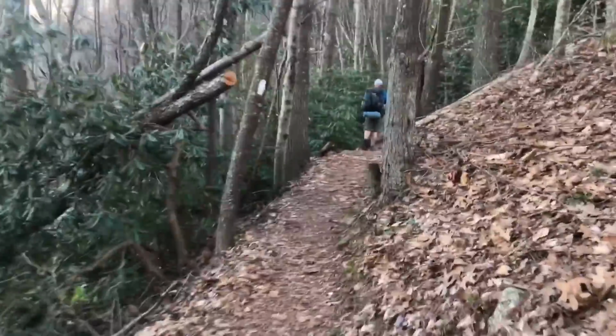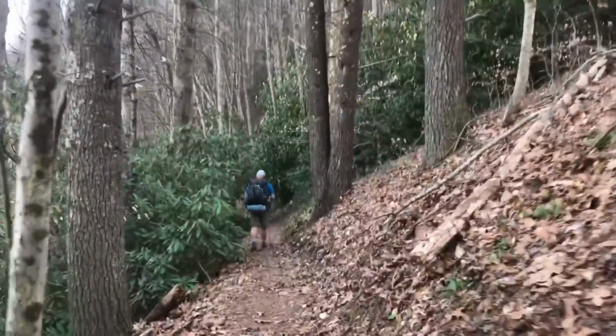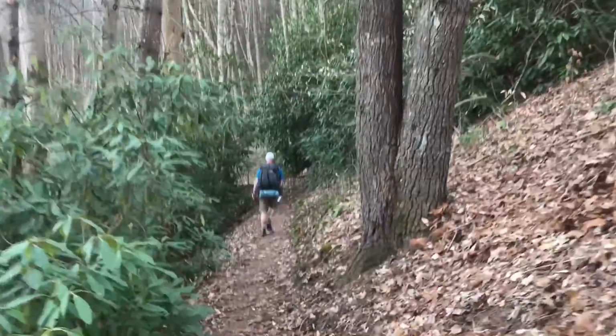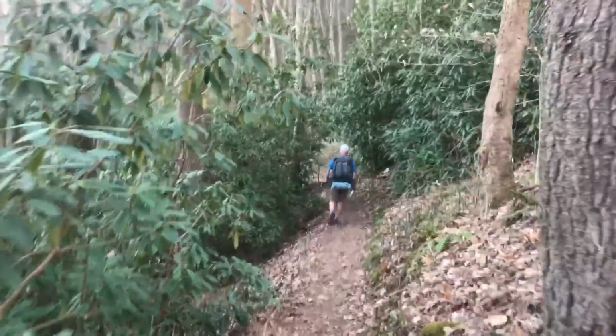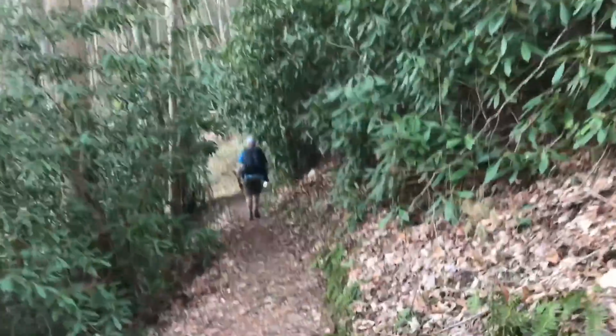So the good thing is it was supposed to rain tonight. That was another big motivator to come on into town, because we won't have to hike in the rain tomorrow, and we won't have to pack up a wet tent and then worry about drying everything here at the hostel.